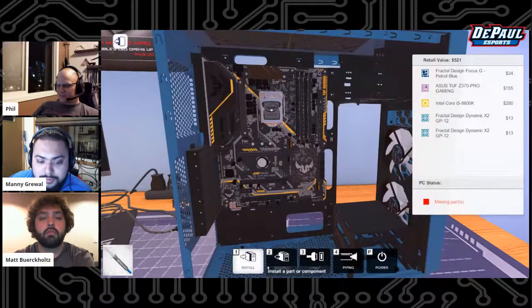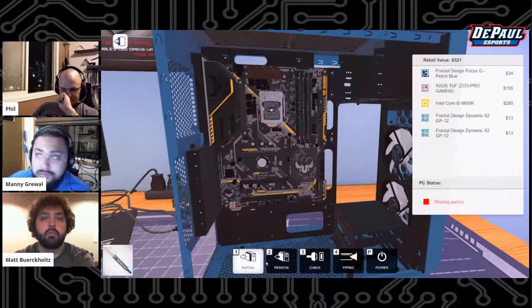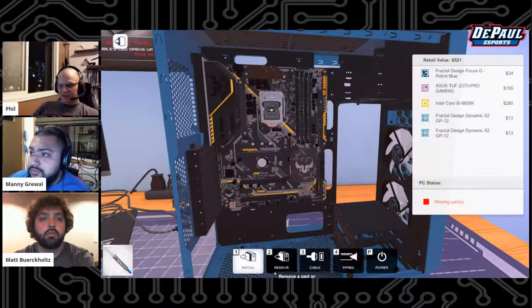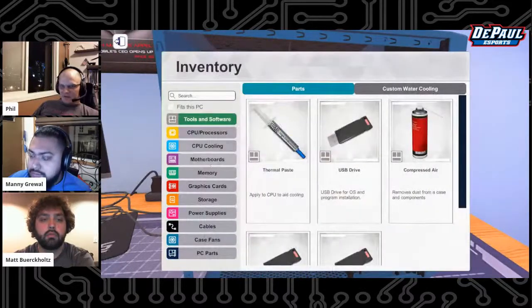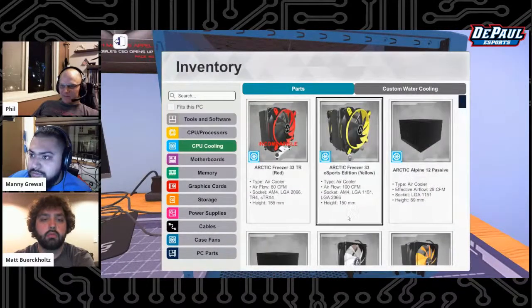One of the things I'll typically do after I build a PC is run a CPU test on it to make sure that under load it's not going to overheat. If you start getting heat problems, you might have to take it off and reapply the thermal paste and see if you can resolve those issues. The next part would be the cooling on top of that.